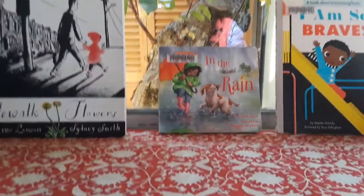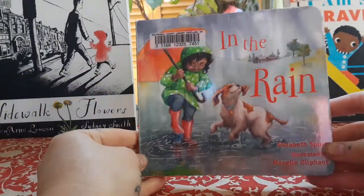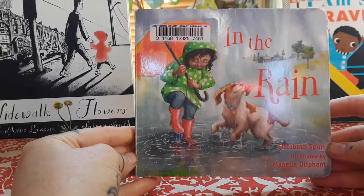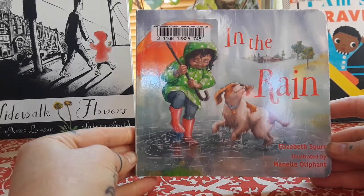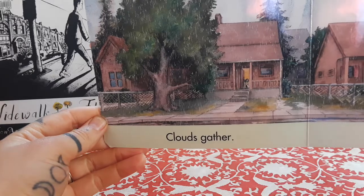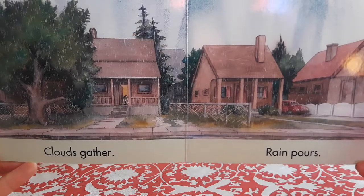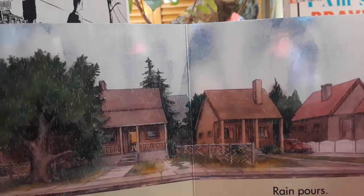Next, we're going to read a story called In the Rain. In the rain. Have you ever decided to play in the rain? I think so many times when it's raining, we tend to stay inside where we don't get wet. But not this little girl. Not today. Clouds gather. Rain pours. Can you see the rain falling down? There's the little girl right there.